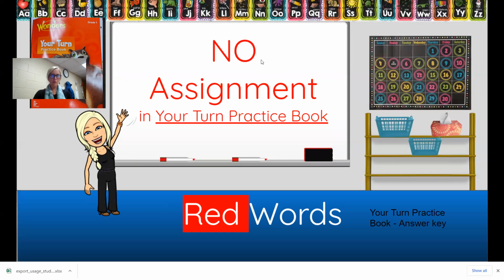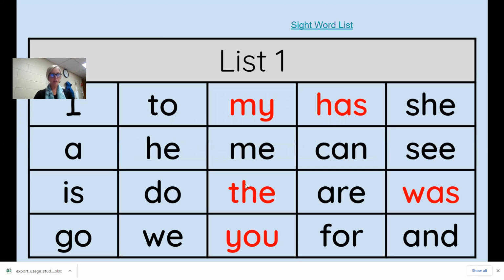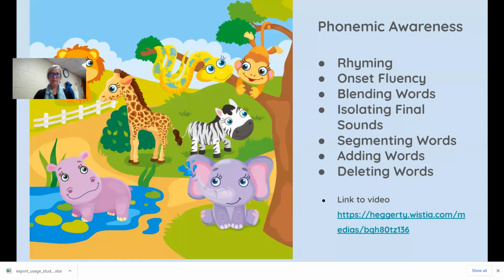All right, no assignment in the Your Turn practice book. Yay! Here's your sight words though. You do need to keep practicing, especially if you struggled with any of those words on the video in the sentences. Make sure you complete the phonemic awareness video in the Google Classroom. Remember, this is building the foundation skills for all of our reading. If we don't have these foundation skills, as we move on, it's going to make our skills that much harder to learn. All right, friends, at any point you needed to go back, want to play the game again, try those words again, I highly encourage it, and make sure you let me know that you finished all of your work in Google Classroom.